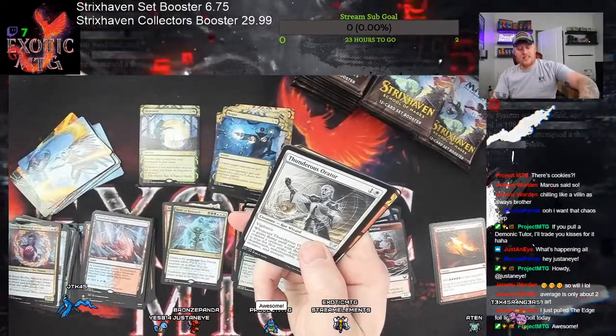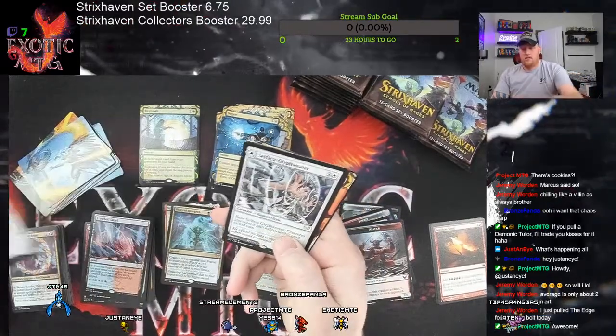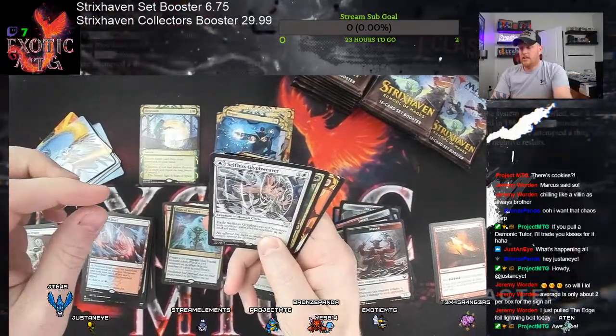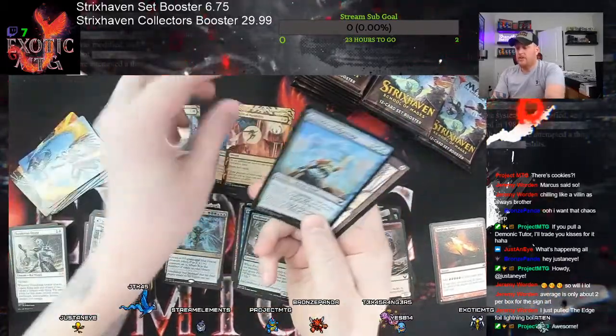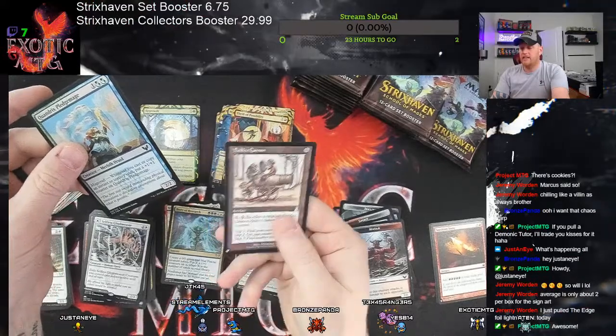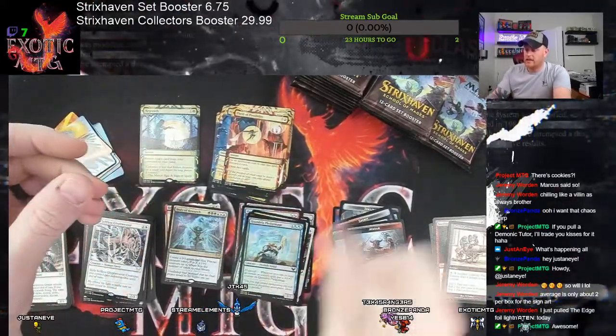Are y'all loving the Lesson and Learn cards? Selfless Glyph Weaver, Culling Ritual, Thrill of Possibility. Ooh, Fodder Cannon, list card, okay. Quandrix Pledge Mage, Quandrix Pledge Mage foil.